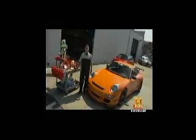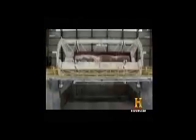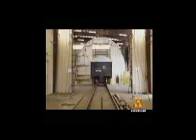Okay, detailer, you win. But I bet you wouldn't try to clean a train car full of radioactive waste. That calls for a nuclear car wash.